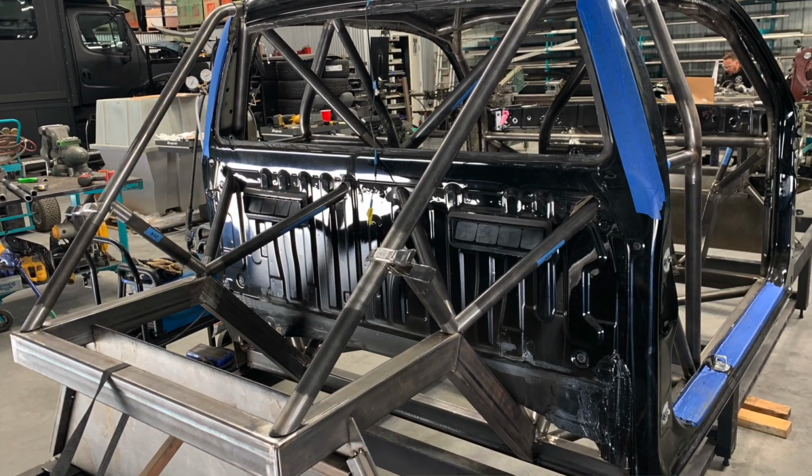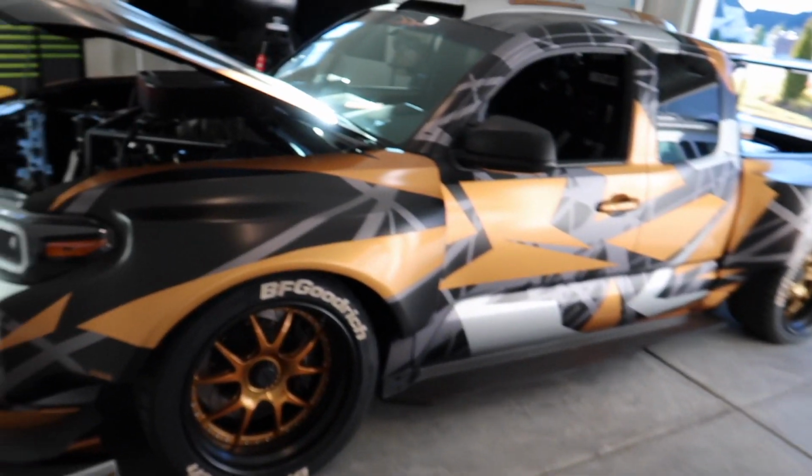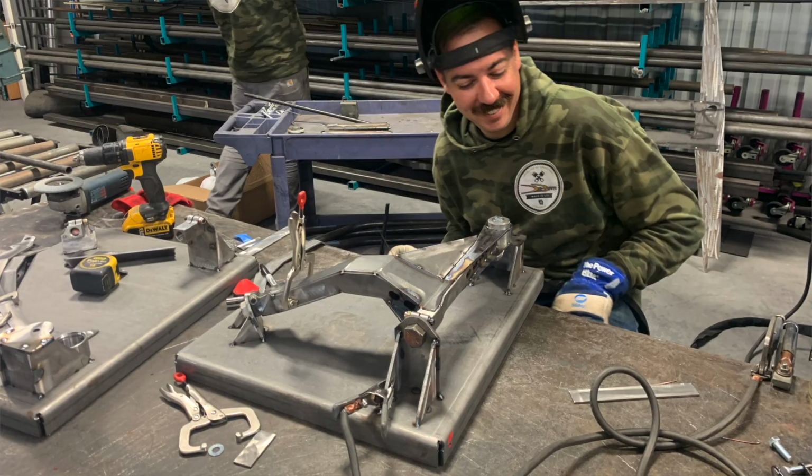Now, with that being said, we design with tech consulting the entire chassis. So when you're looking at this thing, everything is done on the computer before we ever started this truck. You look at the roll cage, the front end, the A-arms. I'm actually going to pull up some pictures right now as I'm talking about it.